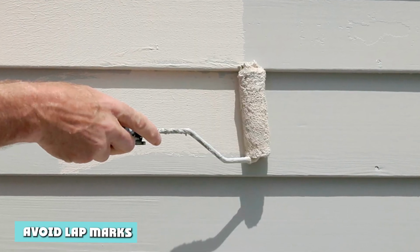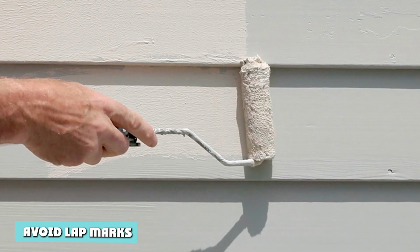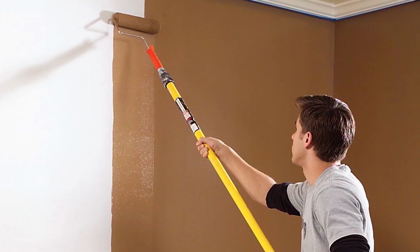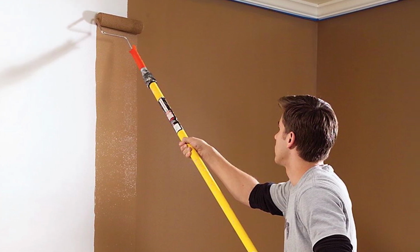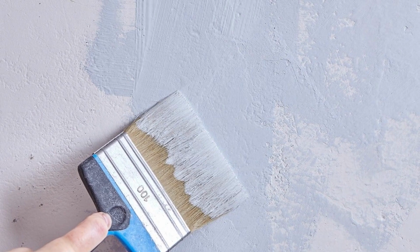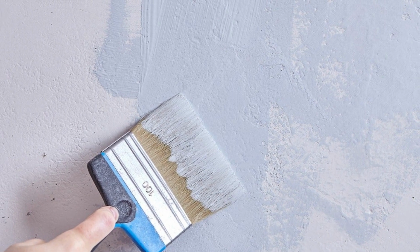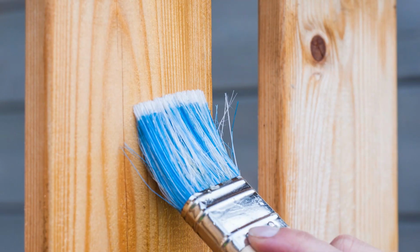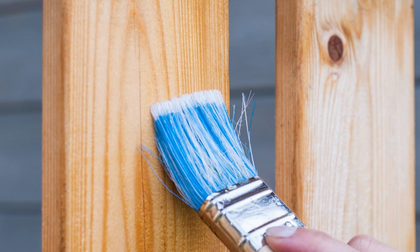Avoid lap marks. If you've ever painted a wall and noticed unsightly lines on your finished project, you've been the victim of lap marks. These stripes are due to uneven layers of paint buildup occurring when you roll over paint that's already starting to dry. It can also happen when there's too much heat or draft during the drying phase, no primer is applied, there's insufficient paint stirring or thinning, trying to paint an area too large at once, or using low-grade economy paints.